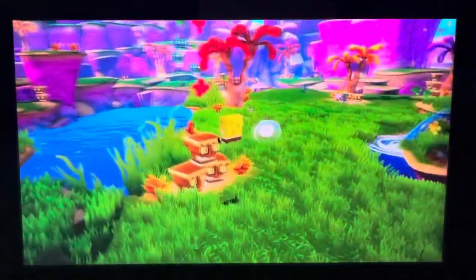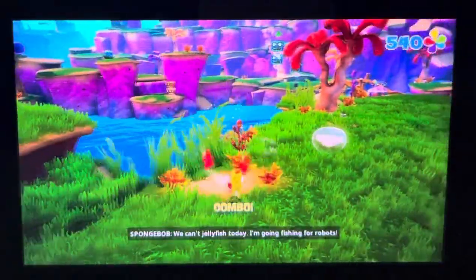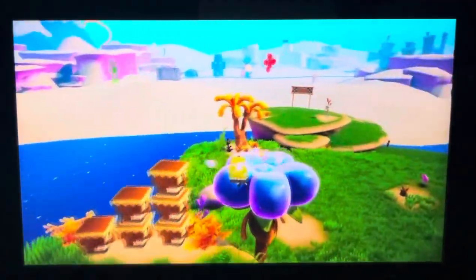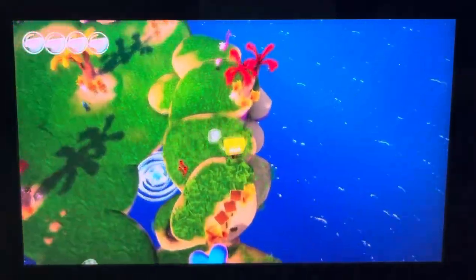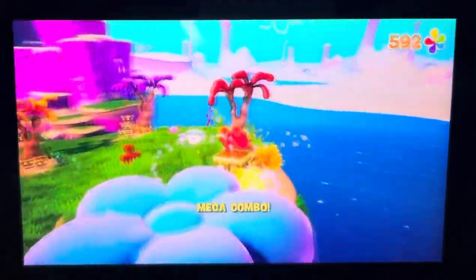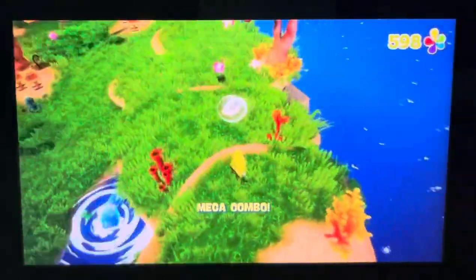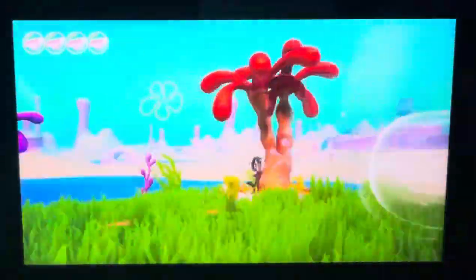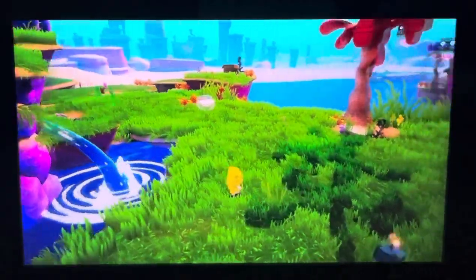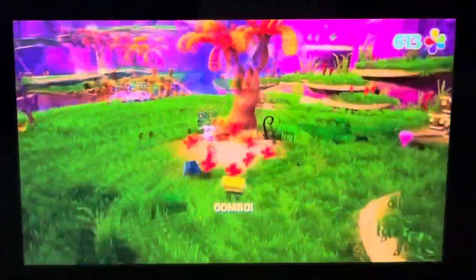Let's see here. Weekend jellyfish today. I'm going fishing for robots. Alright, we can grab... Whoa, a lot of stuff, as well as some underwear, which we don't need, because we're on full health. What else is here? There's another jellyfish. Oh. I heard... Oh, there he is. Okay, got him.